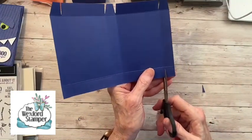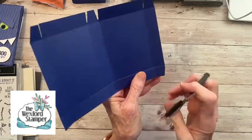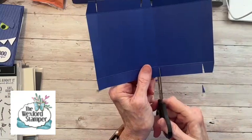Now we're going to do the exact same thing on the other side. Up the vertical score line to the first horizontal. Create your tab and then wedge it out a little bit.